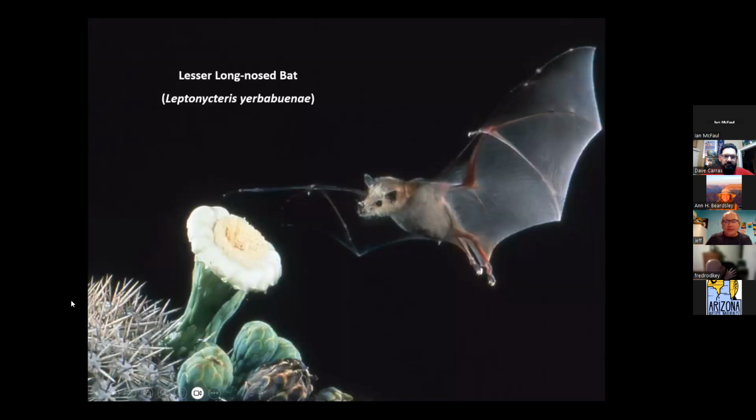This is the lesser long-nosed bat. This one, you can see its face is all covered with pollen going to a saguaro flower. This is a Merlin Tuttle photo. This species was taken off the endangered species list in 2018, I believe. And it could have recovered. I mean, its populations could have rebounded. Alternatively, we may have just got better at counting them, and they might not have been as low numbers as originally thought. But regardless of that, this is one of the bats that can also visit saguaro flowers.